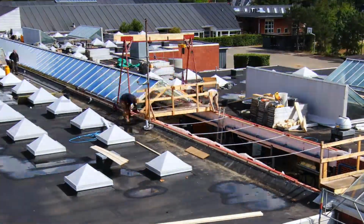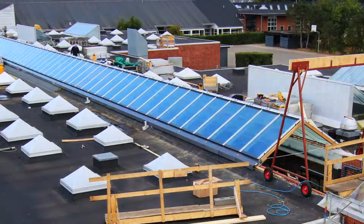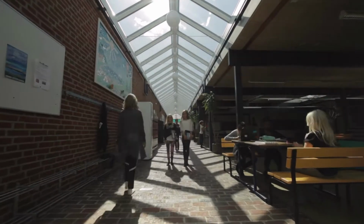The children returned from their summer vacations to a school with a clearly improved indoor climate. It's now pleasant, temperate and ventilated all day long.